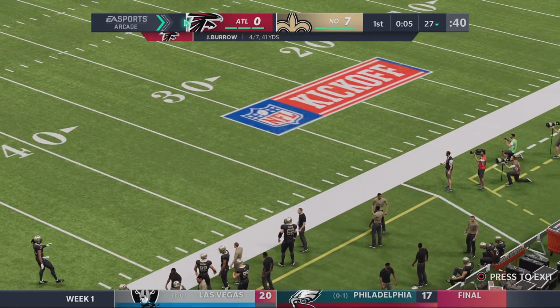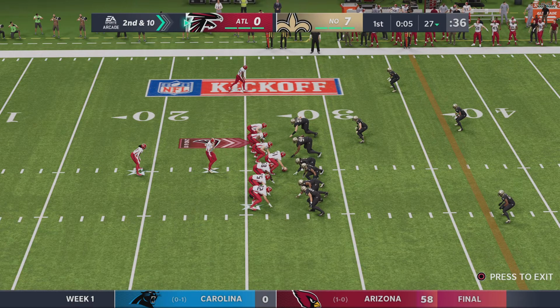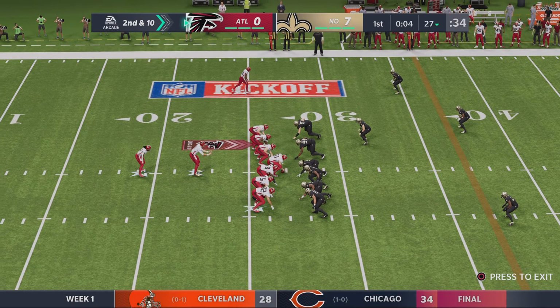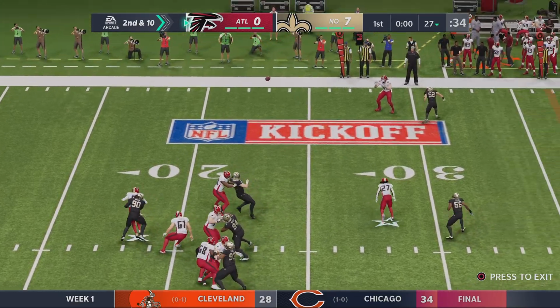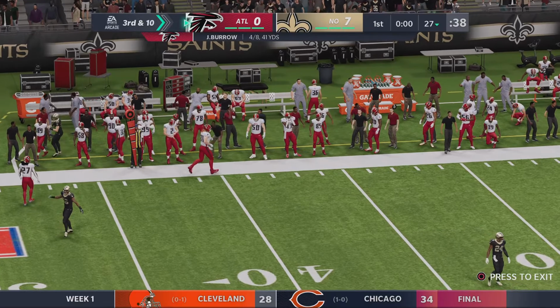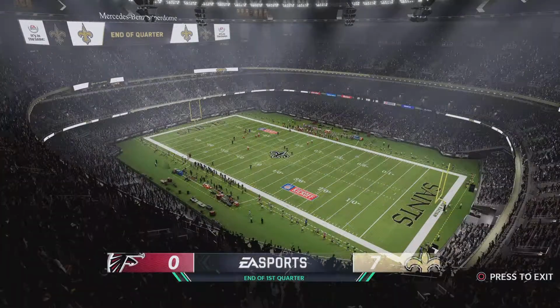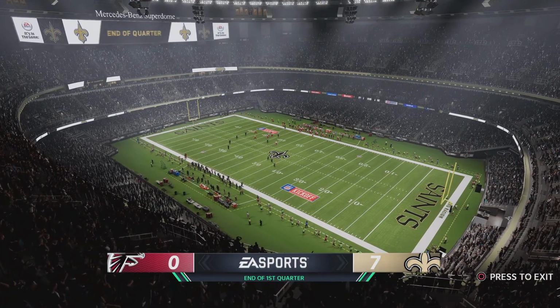Now the first play of the drive there is incomplete. And this should be the final play before the quarter ends. Burrow once again here on 2nd and 10, and that will be incomplete. They couldn't hook up on what's going to be the final play of this first quarter. After one, 7-0 on EA Sports.